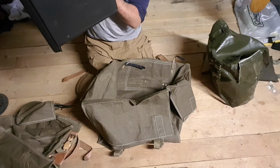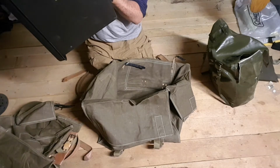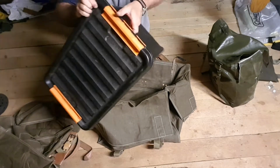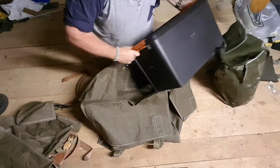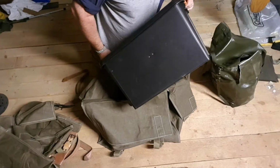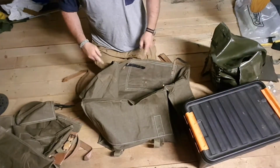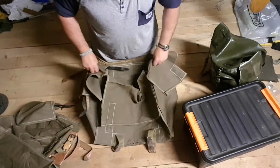Right, so this is 60 centimetres by 40 centimetres by 34 centimetres. Probably, I don't know what the litrage of it is, but it fits in this bag with room to spare, so that'll give you an idea how big they are.